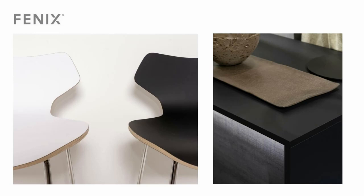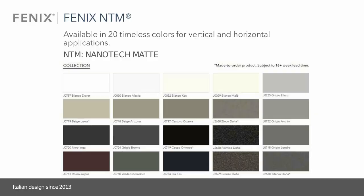FENIX NTM, which stands for Nanotech Mat, is available in 20 timeless colors. And the purpose of these is that these palettes will satisfy not only current trends, but future ones as well. We are stocking 16 of these colors in North America, and we will be coming out with my strategic partners, Willis, to be able to update libraries too. And we'll talk about sampling in a short bit.